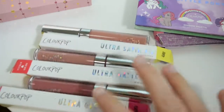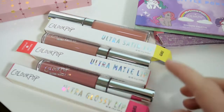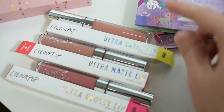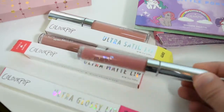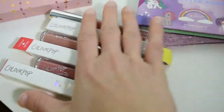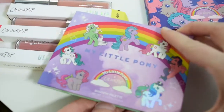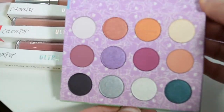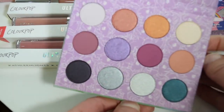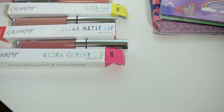Okay, here are the lips. It was a set, and I like that it has each of the finishes. So there's ultra glossy, ultra matte, and the ultra satin, and they're all like that beautiful mauve nude Aquarius color. Oh my god, I want them so bad, but I won't take them. This palette is so cute, and then the colors, some of them aren't like everyday wearable, like this green color and this purple color, but I think they are incredibly pretty, and since it's a gift, I will not actually touch them, but ooh girl.